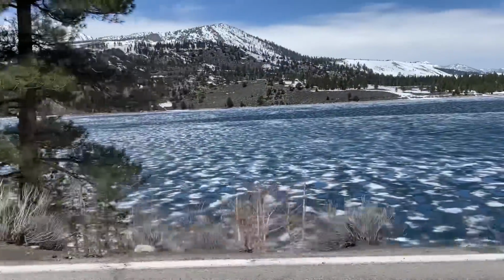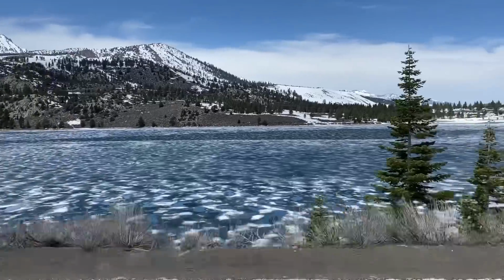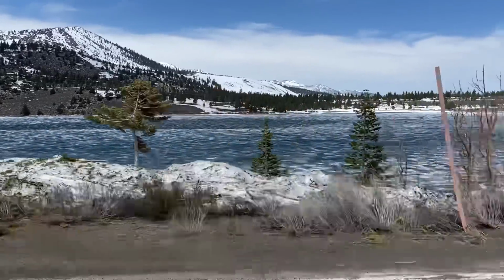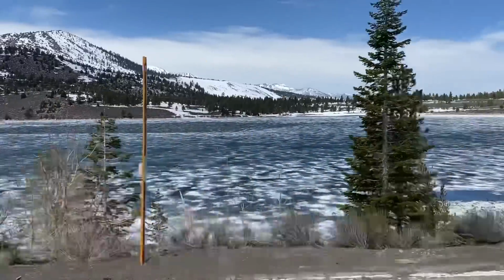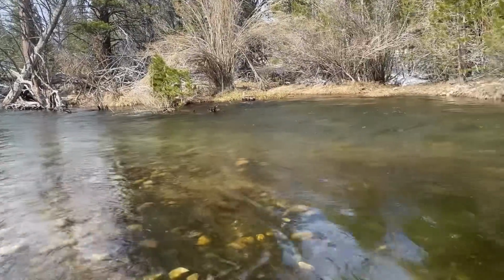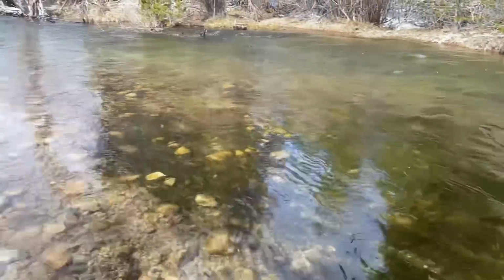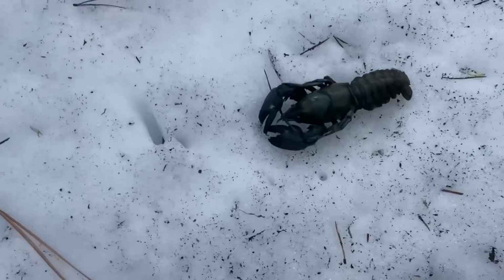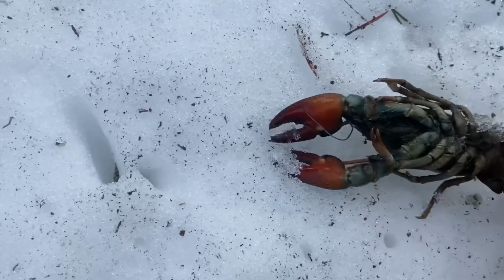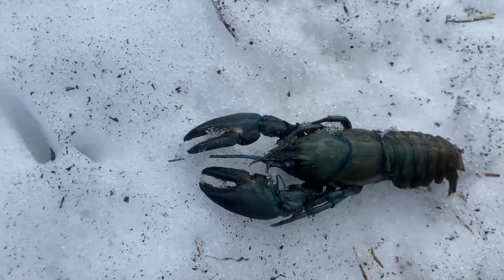Here's June Lake. It's starting to break up pretty good. Colors look pretty cool out there. Still nobody was able to do any fishing. No boats, no nothing. A couple guys on the bank fishing here and there, but that's about it. So I'm fishing in this little area right here. And just down here in the water, seen something pretty interesting. A crayfish. That's blue. Dead, but pretty interesting colors.